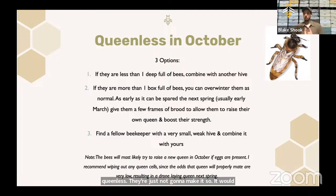If they're more than one box full of bees, you can overwinter them as normal. And as early as possible next spring, you can give them a few frames of brood to allow them to raise their own queen and boost their strength. So they don't have to have a queen to overwinter properly. So you can just let them overwinter, see if they survive, and then give them some frames of brood and let them rear their own queen in March.